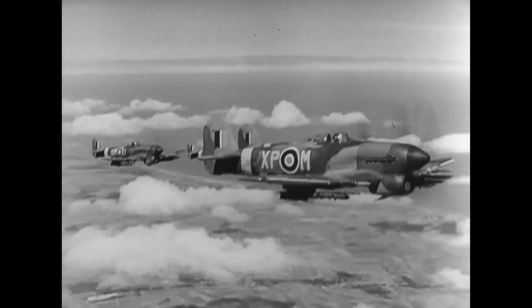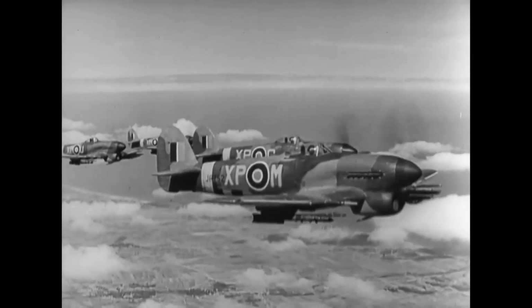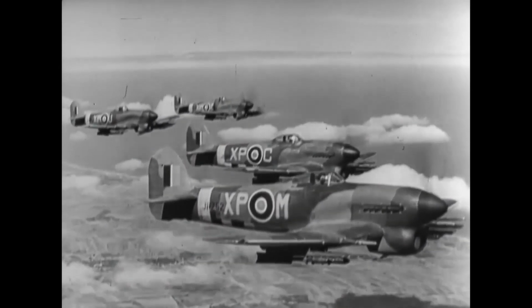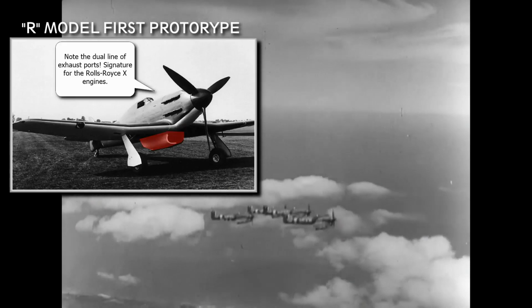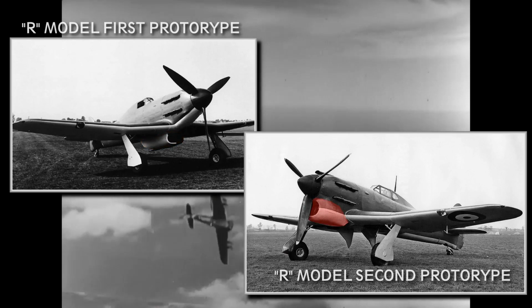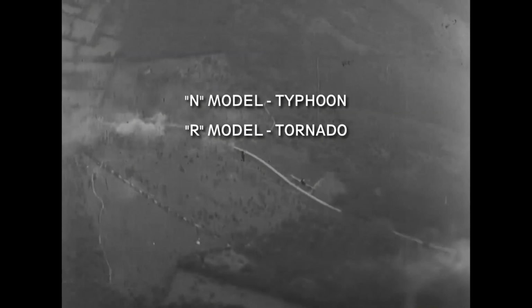Since Hawker already had the plans for a new plane, they made two versions, one for each engine proposed. The two planned aircraft were quite similar, one built around the Napier engine, the other around the Rolls-Royce one. They were initially just called N and R models. Though the R model initially used ventral radiator placement, soon it was moved forward to the chin, similarly to the N variant, as it was found the ventral placement was not optimal for the planned high speeds. The Napier-powered variant was to become the Typhoon, and the Rolls-Royce-powered one the Tornado.